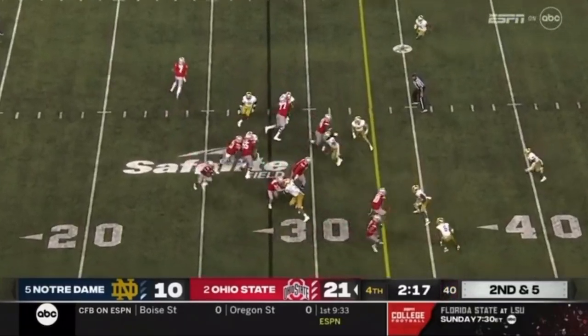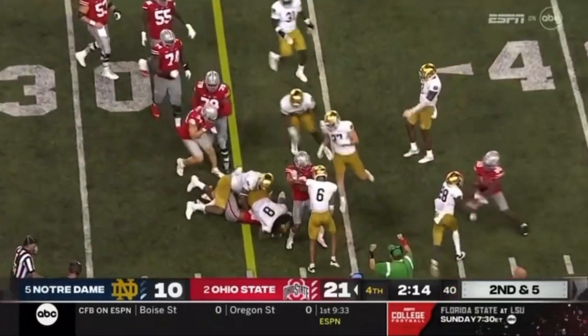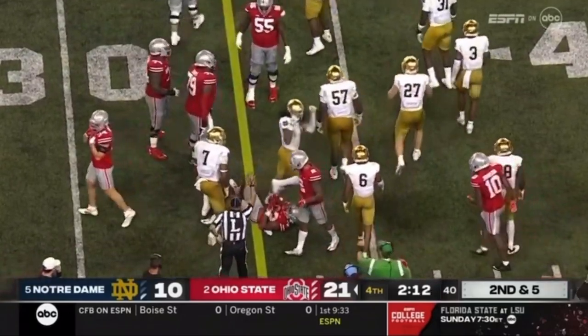Other teams are going to use this blueprint, so it's going to be something they've prepared the entire season, knowing that.